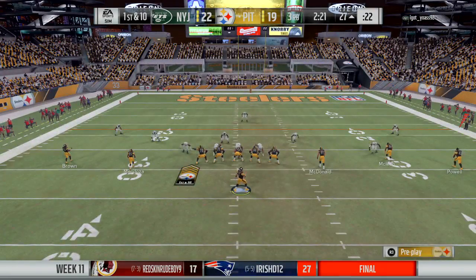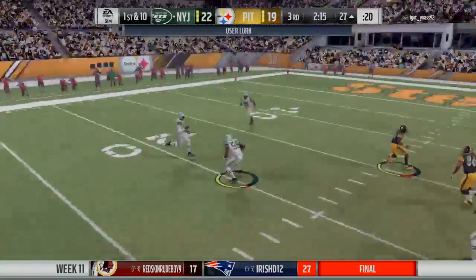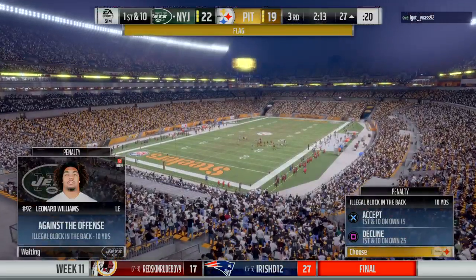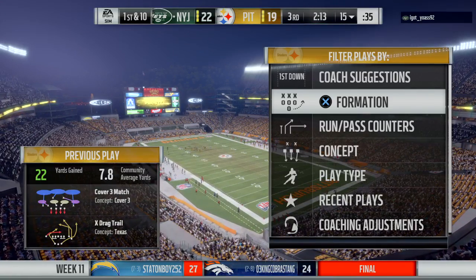Shift together here from the D-line. On 1st down, it's Roethlisberger. Trying for Brown, and it's intercepted. Picked off at the 20. And the return will stop right around the 25. So this will be accepted as it moves the offense backwards.